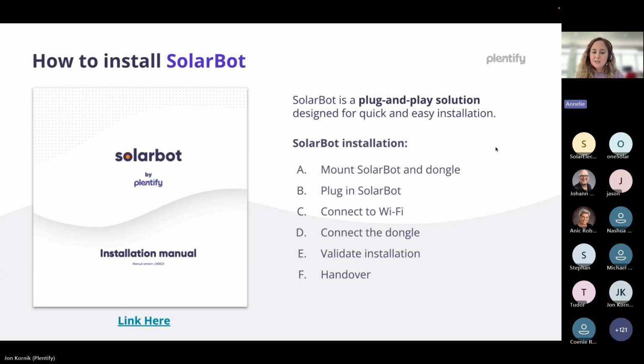Very, very simple process. Also, we include these guides on the installer app itself and on the installer page on our website. So this is information that's really, really easy to access. We include a manual in every single kit. So we're trying to make it as easy as possible for someone to just get this off the shelf and put this in place in someone's home.